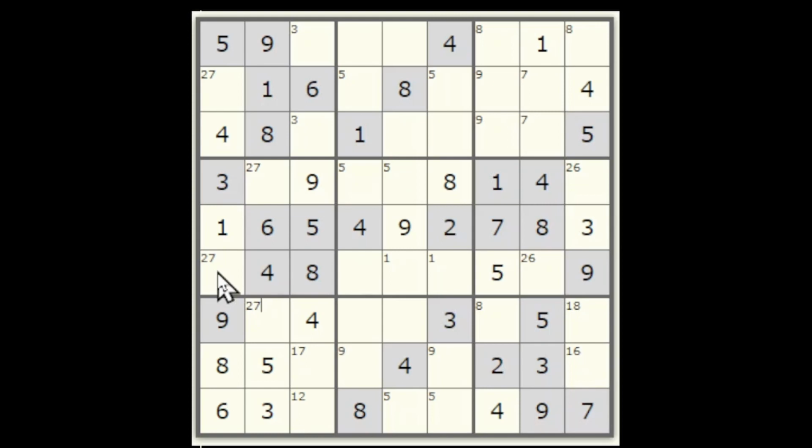I will keep an eye on that and see if that will help me as I fill in a few more digits. And while I think about that a little, I will also input a 6 here because this cell can only take a 6 or an 8 because of the 1 here, right?